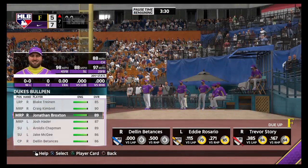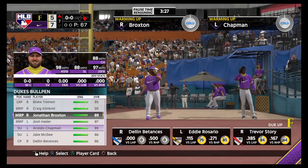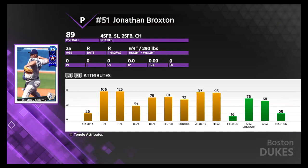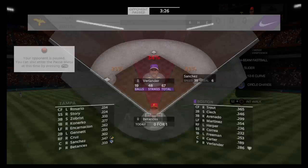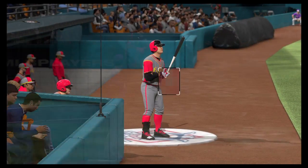Let's warm up Broxton. Get him going. Broxton has decent pitches too. 4-seamer, 2-seamer, slider, changeup. And he pumps. I love Trinan though. I think Trinan's pitches move so much.